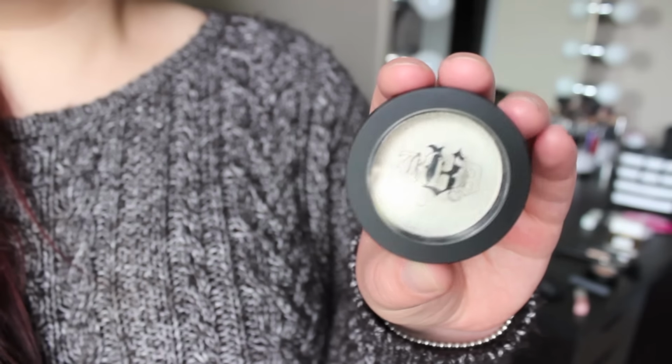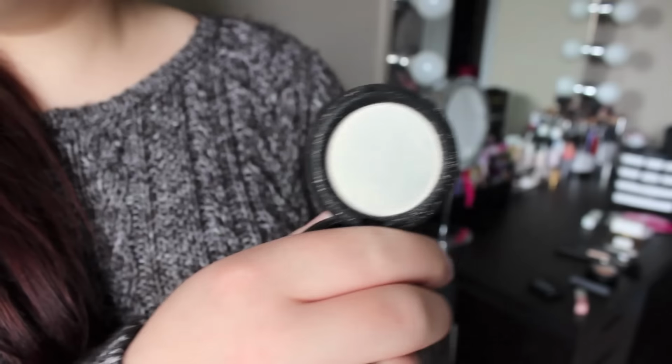Now I hardly ever buy single eyeshadows because I just find I don't reach for them. I have a lot of palettes, so I automatically gravitate towards the palettes and don't reach for single eyeshadows when I have them. But I actually bought this to use as a face highlight, and it is in the shade Thunderstruck.